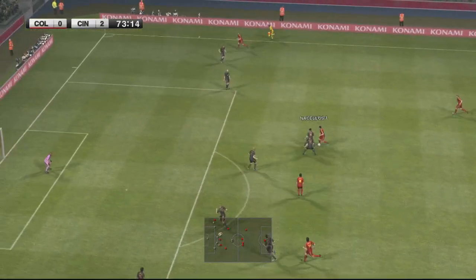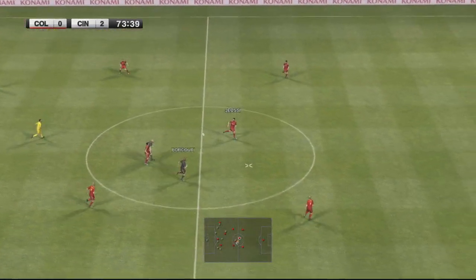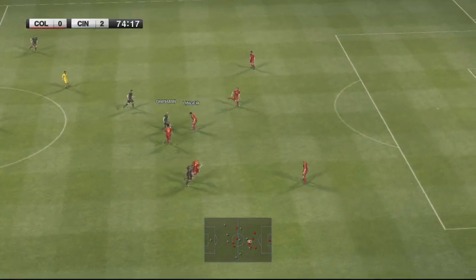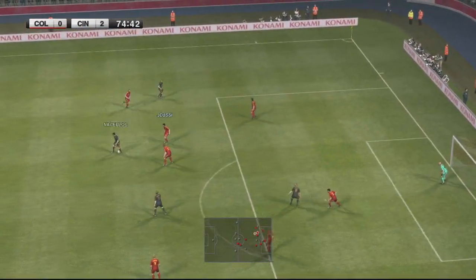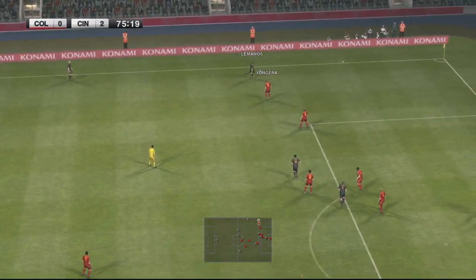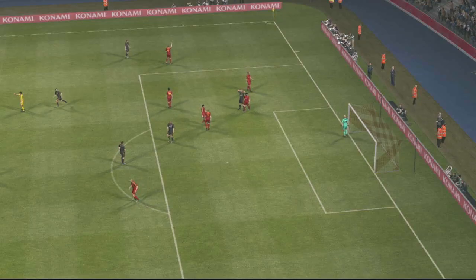Minutes on the watch now. Picked off the ball. Well, they're just not realizing their potential. They have to find an end product. He's going on his own. He may need some support. Here's a chance. Now he crosses into the centre. They're just missing that finishing touch.